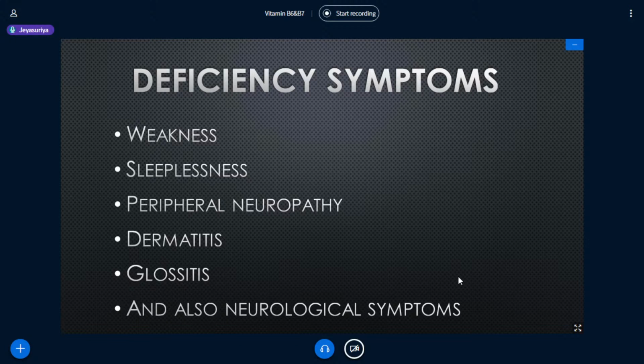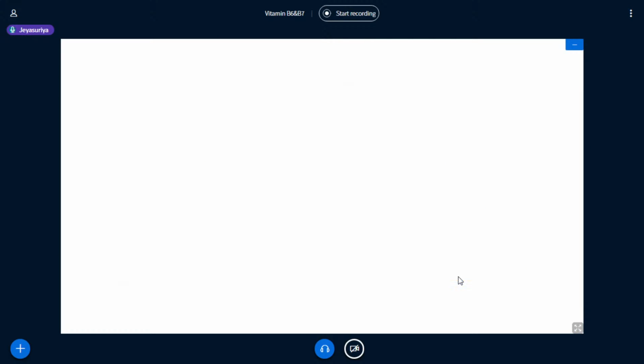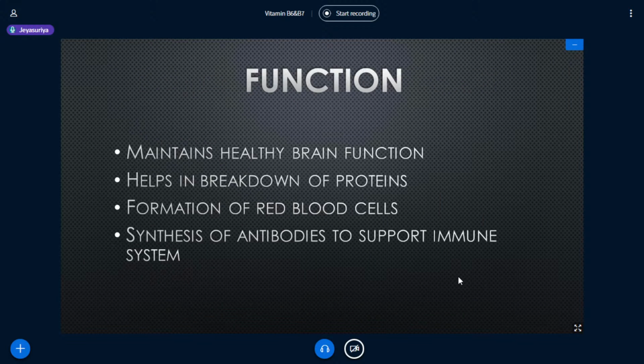Now, what could be done for managing this? Depending upon the severity, a dosage of up to 100 milligrams per day is given. Prior to that, let me talk about the functions of vitamin B6. As I mentioned, vitamin B6 helps in myelin sheath formation, and it also acts as a coenzyme, which helps in many chemical reactions taking place in our body.